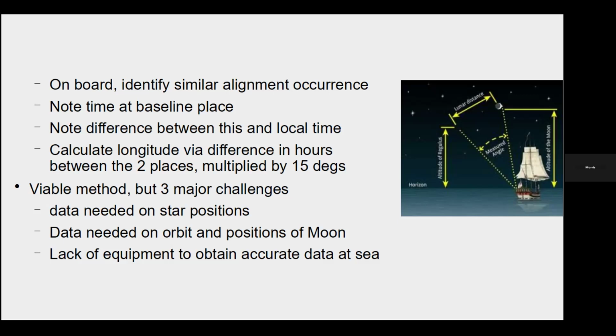And once you know that, you can then work out the degrees of longitude, because there are 15 degrees of longitude for every hour. So if you do the calculation on that basis, you would say, okay, we're 30 degrees west, and they know their longitude. The actual mathematics is incredibly complicated. They've got to deal with refraction, parallax, etc., etc. But the principle is relatively straightforward once you've got the data.